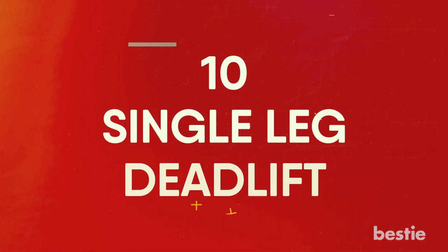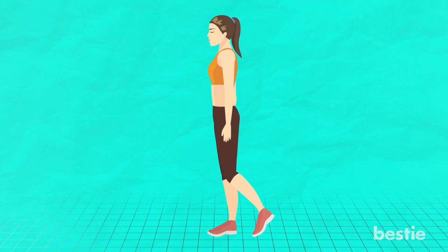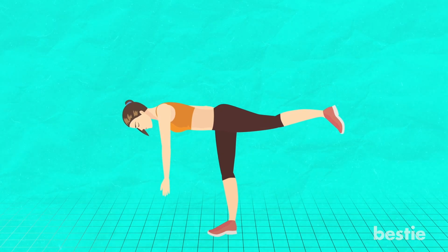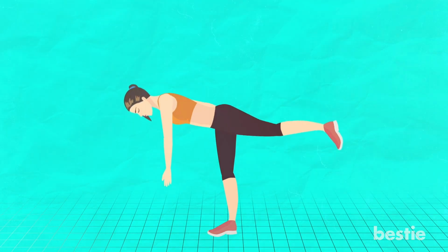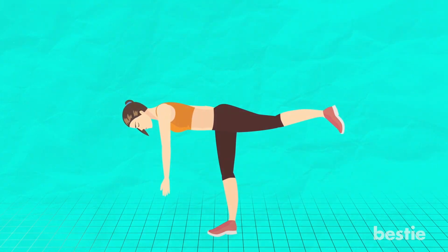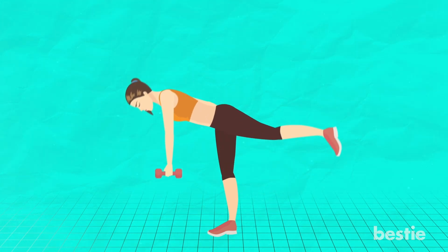Number 10. Single leg deadlift. Stand on your right foot, engaging the core, and slowly bend forward at the hips. Reach towards the floor with the left hand and lift the left leg straight behind you. Hold for 1 to 2 seconds and squeeze your butt muscles as you return to the starting position. Switch sides and repeat 10 times on each leg. You may also hold a light dumbbell in one hand as you reach toward the floor.